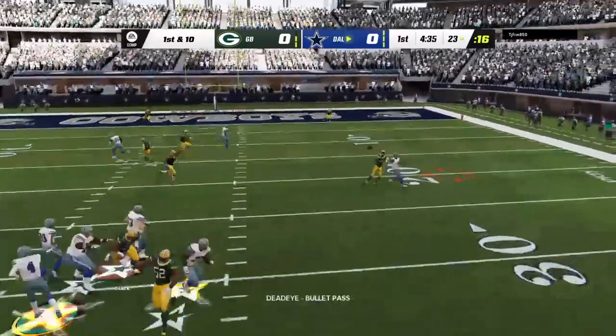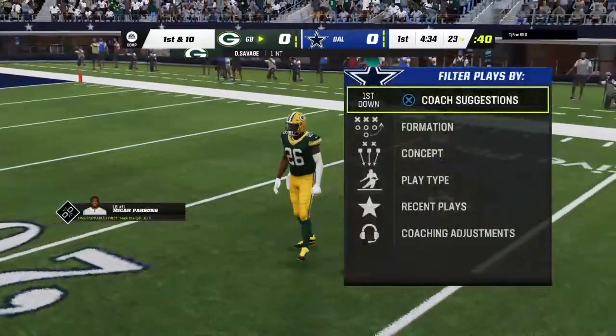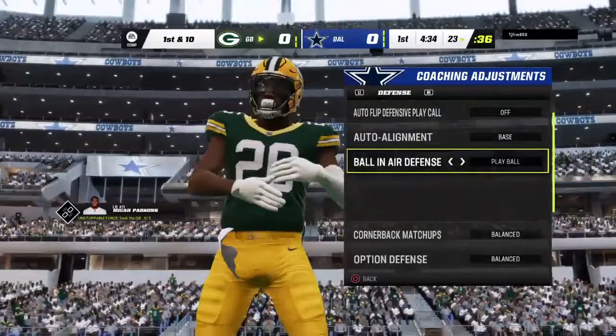But the way that they're moving the ball now, that's a fight for the football, and it's intercepted. Picked off by Darnell Savage. And the Packers are going to get the football here at their own 23.